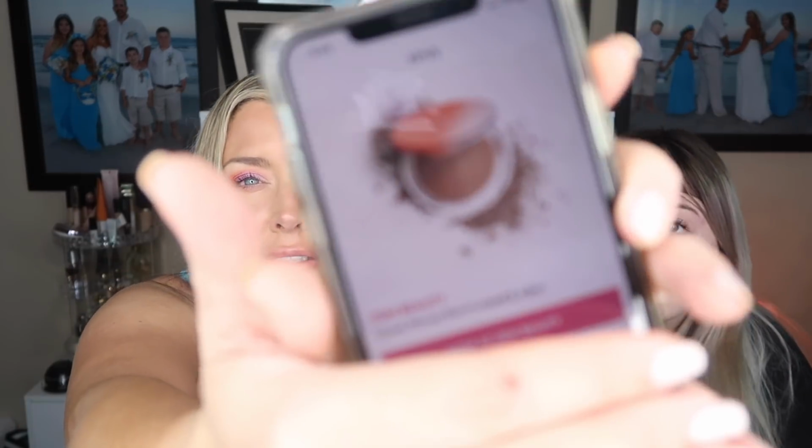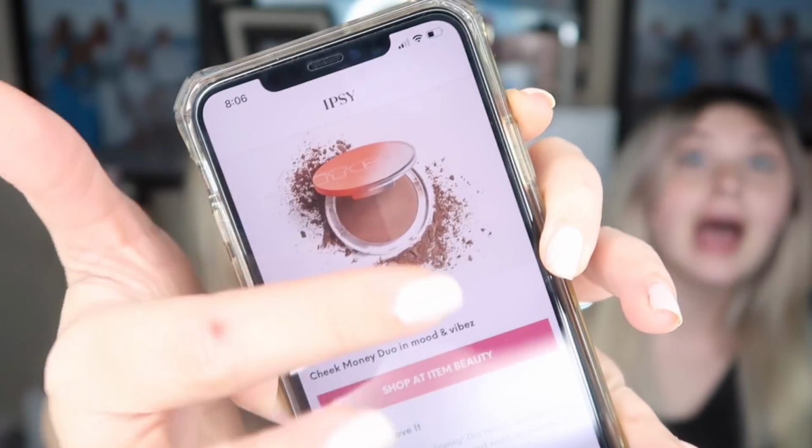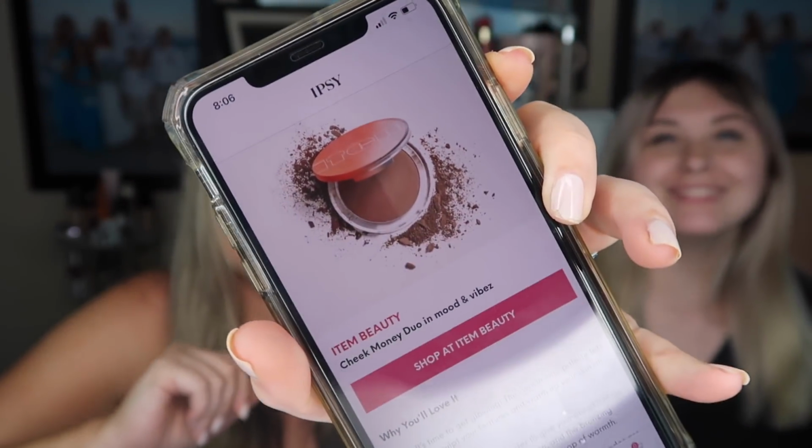Item Beauty Cheek Money Duo Mood and Vibes. I don't really want to open it though, because I feel like I have so much of this that you or grandma could benefit from it. So let me just show you guys what it looks like. Oh, look at you focusing. So that's what it looks like. And like I said, I have so many bronzers, obviously, that I will just gift this. But it's cute. Like, you rip the... Nobody cares. Anyways, go ahead. I cut myself off. Too much talking.